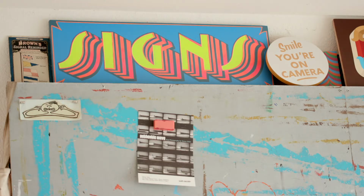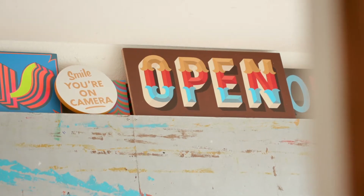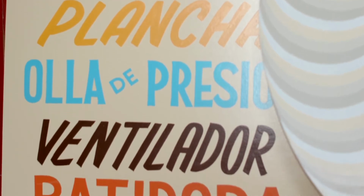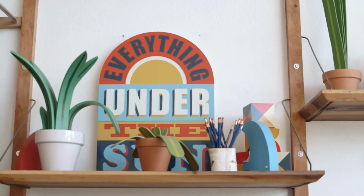I love old, like, Victorian American signs, but I like signs from all over the world. I've traveled a bunch in Mexico, and I feel like, you know, just looking around my studio, that's a big inspiration for me. I love them all.